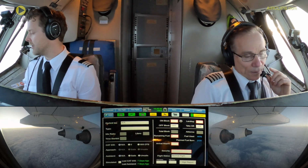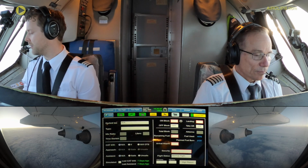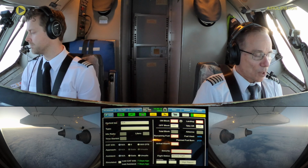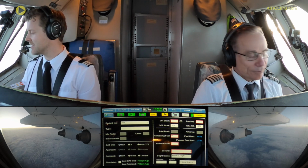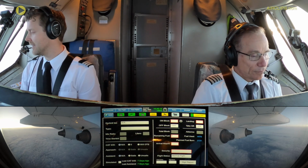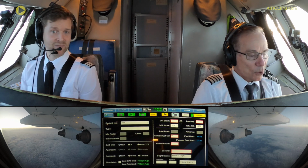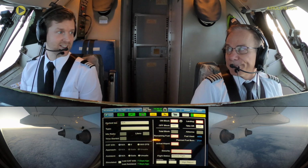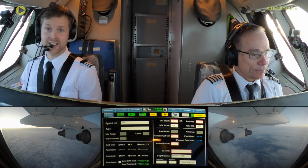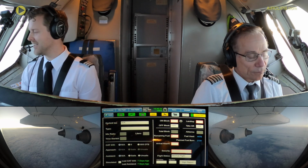And after, when we have blocked on, we make post flights with fuel, arrival, and times, and send it to the office. Exactly. It's a very good system. It's very handy. And the good thing, as Johan said, it's only one system. You don't have to flip through different apps and stuff. It makes our job very easy here. Not very easy, but easier.